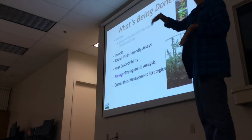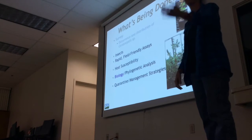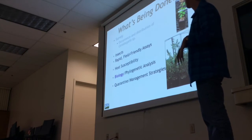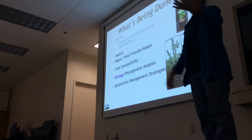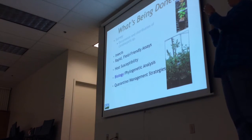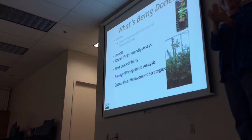We don't want to keep cutting down huge trees, and we want to make it easier to sample, easier for people to get us samples, so we really started working on these rapid field-friendly assays. So not only could we look at wood, we could look at the soil, we could look at insect frass. We're doing testing.